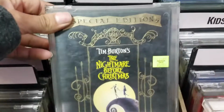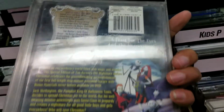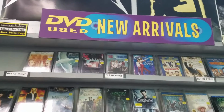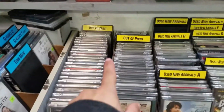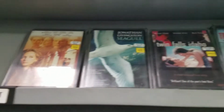See, this is the edition that's out of print. I just saw this on a video. I'm gonna go ahead and get that. So here's the out of print section. It's pretty much these two rows. And they got a few movies up here.